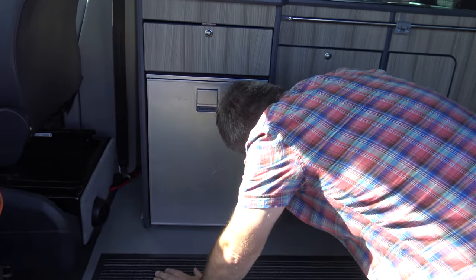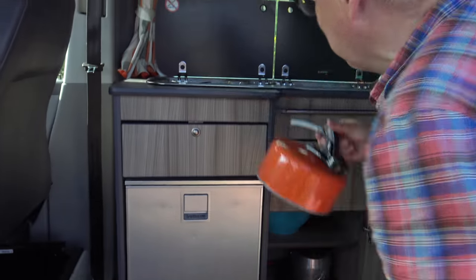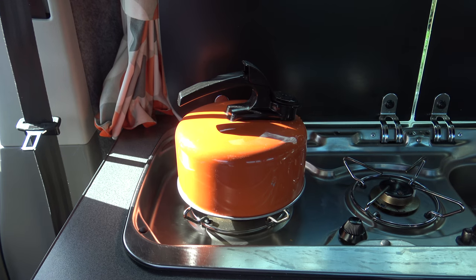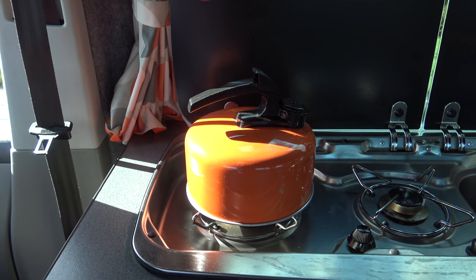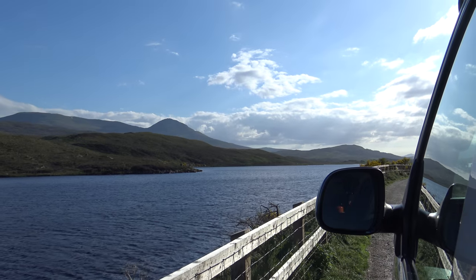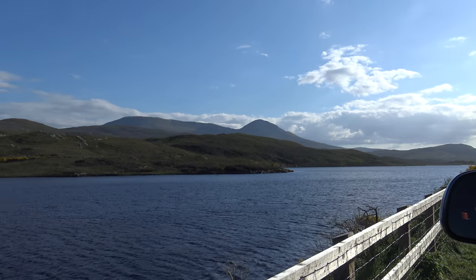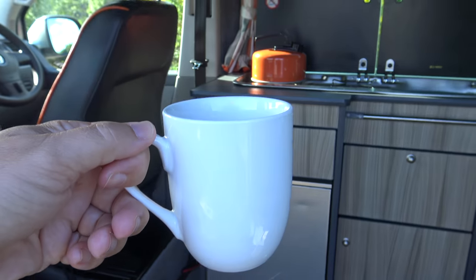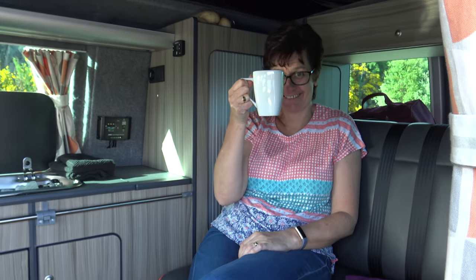Hello. Just gotta work out how to turn the gas on now. Yeah. We can have a cup of tea. Hey, we've got a kettle. Right, we actually have the kettle on. Cup of tea. Let's have a brew. Gorgeous view. We got a cup of tea. Wayne's got a cup of tea.